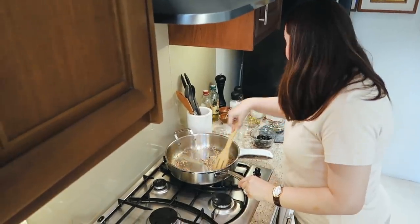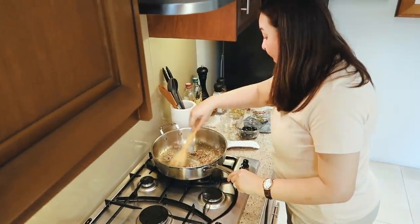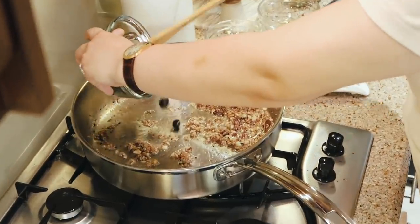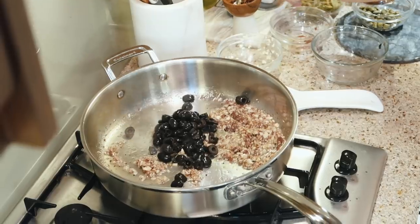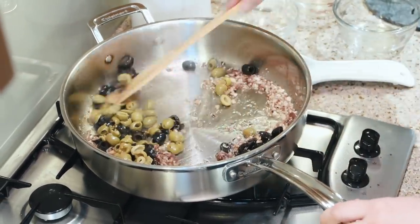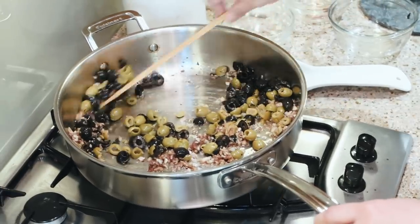Of course, we're not going to burn our garlic. Look at it. So, Leon, look at this. This is how it looks like. I'm gonna put now my black olives that I roughly chopped. I'm gonna put my green olives, roughly chopped too. I'm gonna mix it with the garlic.